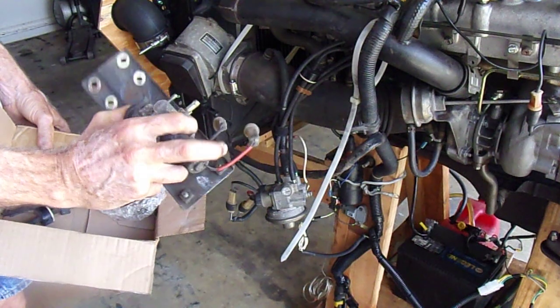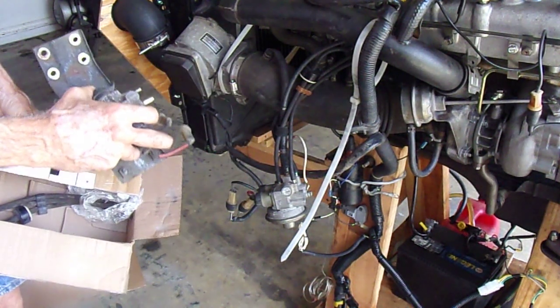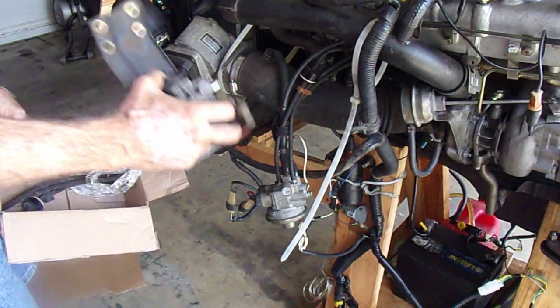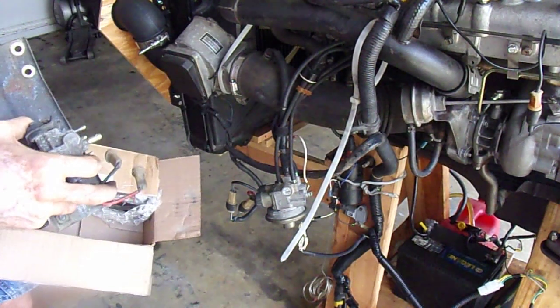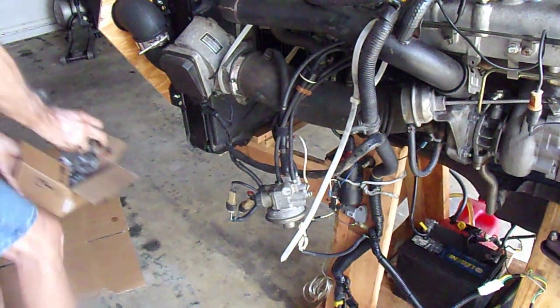The seller says he'll take it back if it doesn't work. So we're going to start it, confirm that it works. Now I'll even show you what it does. Basically what it does is it takes a signal from the ECU and bleeds some air through the manifold to up the idle as required. Let me move this down for a second.